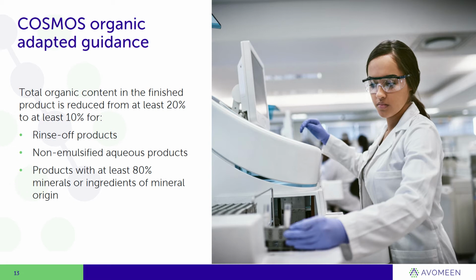Additionally, non-emulsified aqueous products, so products that do not contain an oil in water or a water in oil type product. So things that are 90+% oil may contain natural organic material inside a mostly water-based formulation. And then lastly is the mineral products. Think of your pressed powders, eyeshadow, things of that nature, where the mineral content is at least 80% or so. And so when you have that high of a mineral content, it is not always feasible to have the rest of the raw material in the finished product be organic. And so again, they will lower the threshold from 20 to 10%.